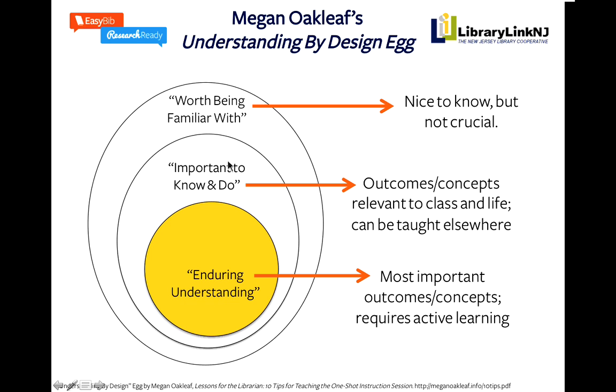Moving out to the next layer, the egg white covers things that are important to know and do and are considered lifelong learning skills but can technically be learned in other capacities. So for example, we can all agree that giving credit to information that's not yours is a necessary lifelong skill because plagiarism affects everyone outside of school, whether students believe that or not. But learning the ins and outs of citations can be learned through LibGuides or handouts or on the instructor's own time or even through tools like EasyBib. So yes, they relate to librarianship for sure, but these are things that teachers or professors will be familiar with too, and they can use other aspects of class time to focus on that.